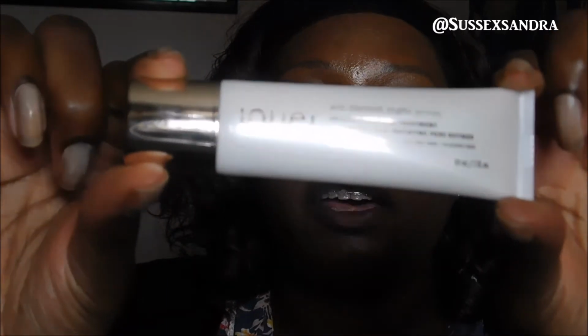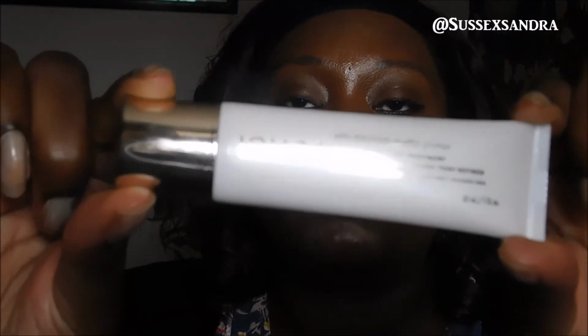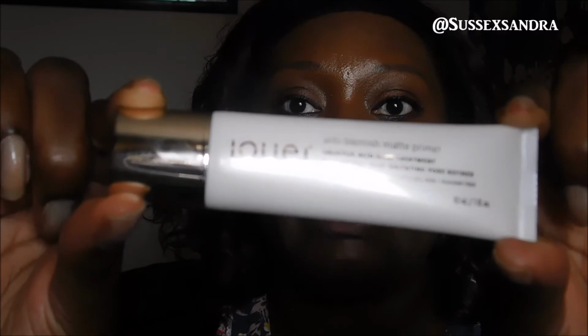So I'm here to do my final thoughts and review of the 2 primers I was testing out today. The first primer I was testing was this one by Jouer. It was the anti-blemish matte primer that looks like this. 30 mils, 1 fluid ounce, and it cost £29 in the UK. And this was worn on this side of my face.